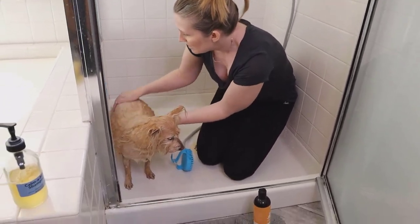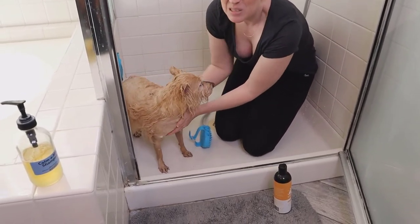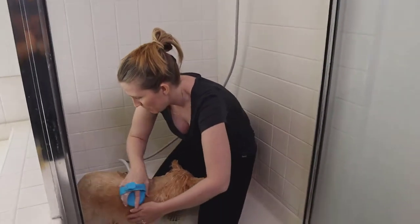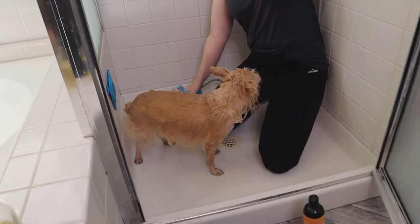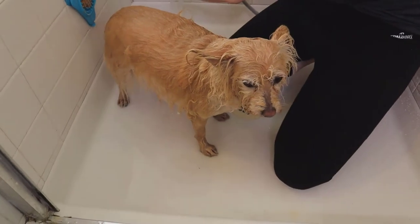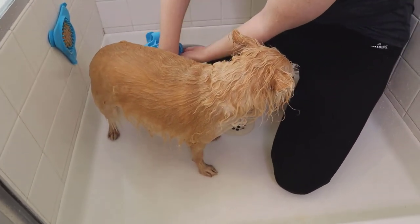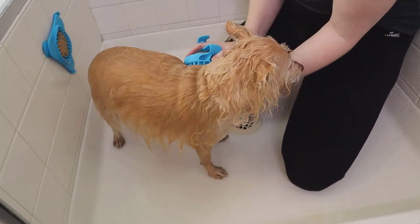So now that we got Kim all lathered up, and it's a little chilly, that's why we have the space heater going. So let's go ahead and start rinsing her out. Good girl. Oh, that's a little warm. There we go. See, that's why you need to keep your hand next to the heat source, because that water got really warm. And I wouldn't have known that if my hand wasn't next to the heat source.